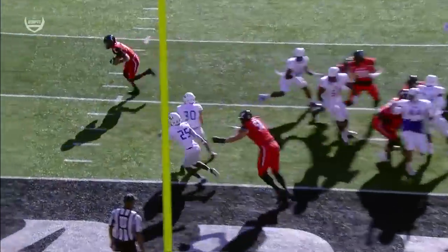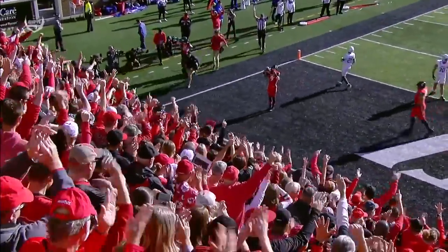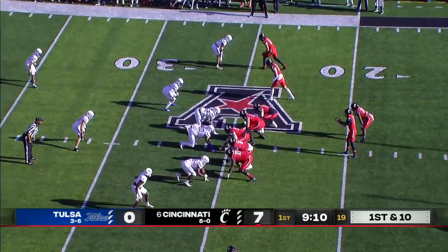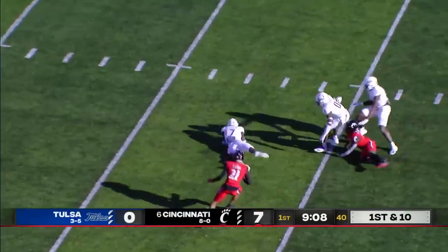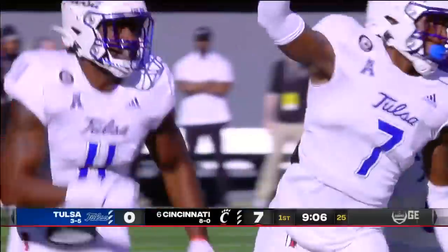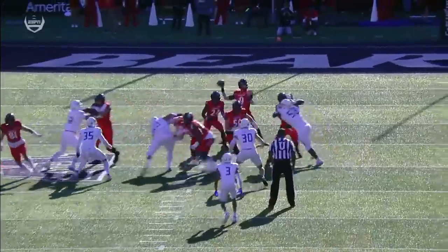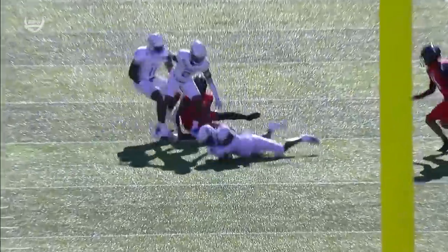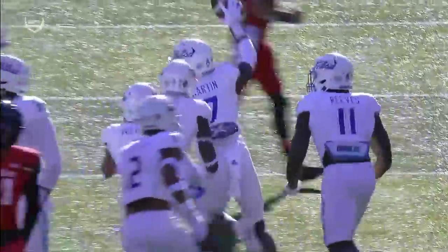You want a fast start here. Gets the easy pass. He sees, all right, they've got that man coverage on the other side. And that's going to be the story over this final month of the regular season. Desmond Ridder looking for Michael Young off his hands and intercepted by Tyneil Martin. And the Golden Hurricane swing the pendulum. You see the RPO action here, the ball a little high from Ridder.